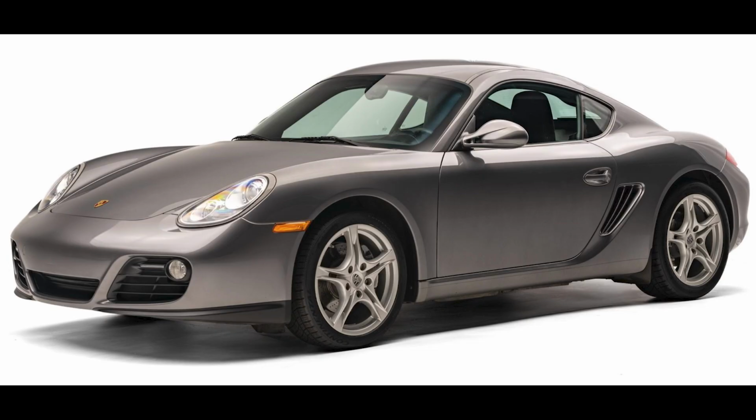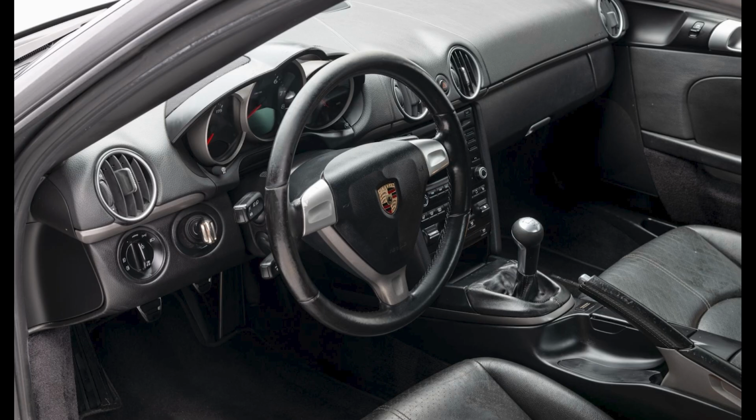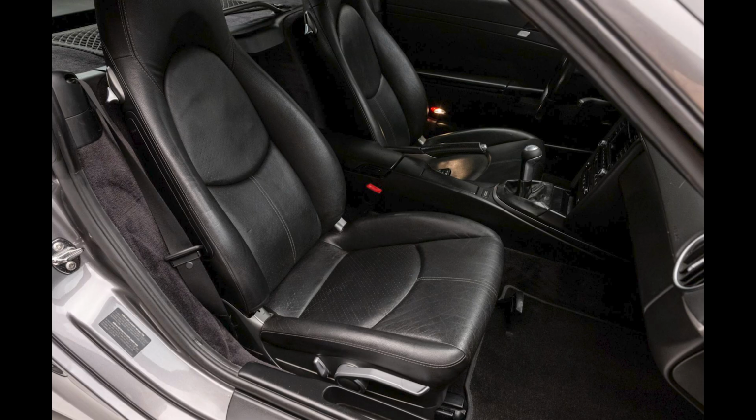On Cars and Bids, a Meteor Gray 2009 Porsche Cayman with 57,000 miles sold for $28,000. A 987 in nice shape and well presented, this was on the far side of fair.